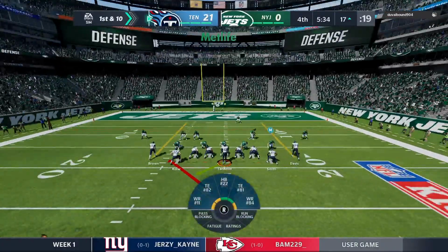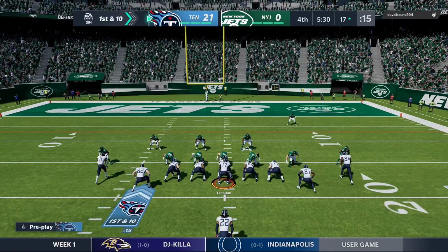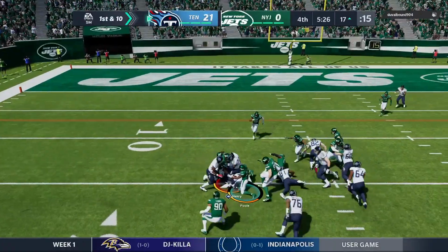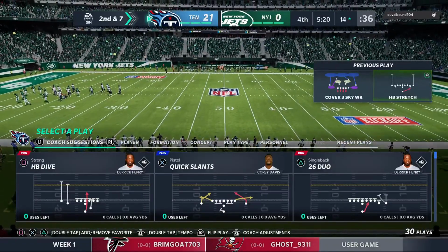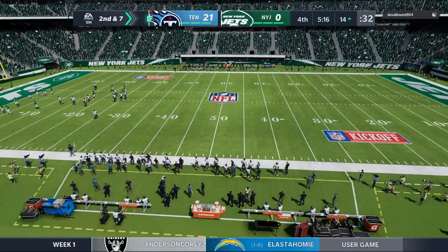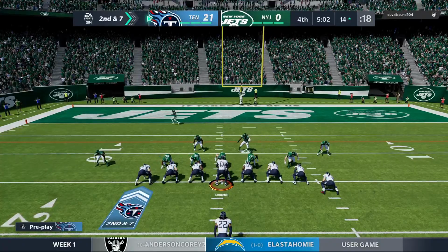So from the 17 now, here's a 1st and 10. 10th carry now for Derrick Henry. And he'll get about 3 as he's taken down at the 14-yard line. Just not a whole lot of room to operate there on that carry. No, not at all. They did a really nice job staying in their proper places and not allowing any lanes to open up.